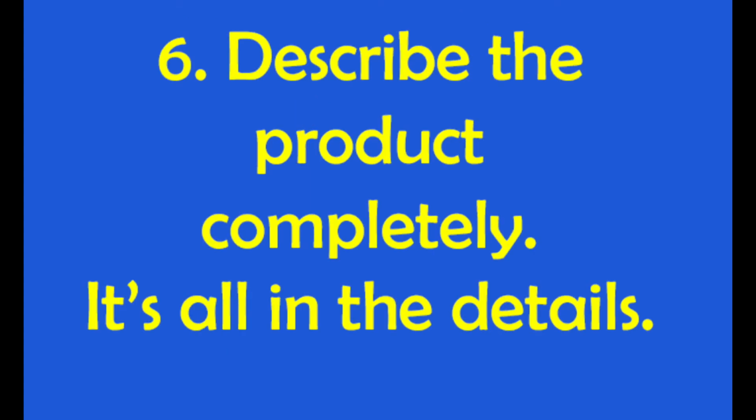The sixth thing is describe the product completely. It's all in the details, is how I would think about it. When you're writing, you might want to try writing a script first, or typing it in Word, correcting it, and then copying and pasting. Whatever you think is best for that item. You might want to look at several people's descriptions, and that should guide you as you do your research, to see how other people are writing their information. You can certainly find some great information out there.